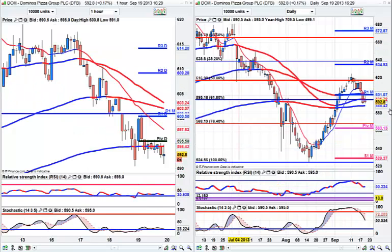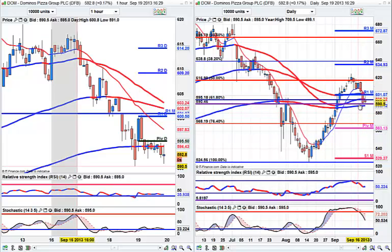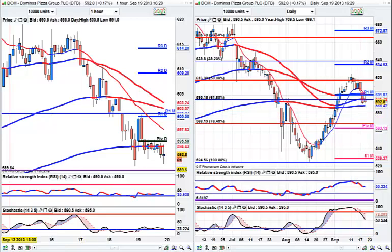Domino's Pizza hit fib resistance up there and put in a little bit of a reversal bar. We're dropping down to these support levels. Break that 590 tomorrow and we'll probably see 570. US stocks.